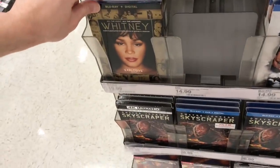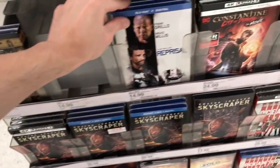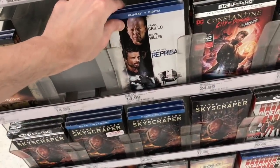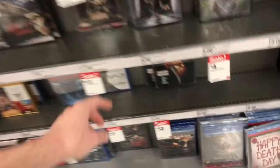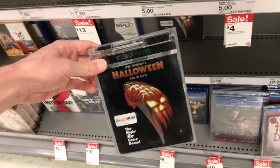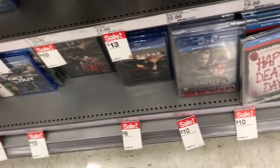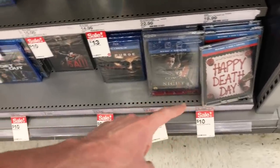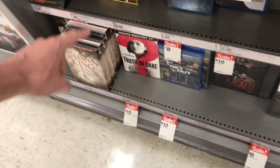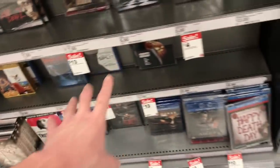Also today, Whitney released today the Blu-ray of that one. That's $19.99. And then they have Reprisal. That one came out. The film was starring Bruce Willis. And then other than that though, they have a bunch of Halloween titles on sale, horror titles on sale, like a really good price here for the 4K of Halloween. That one's only $13, so that's a really good price for 4K. And they have other ones on sale like Happy Death Day for $10, Get Out for $10, some of the other ones here like Annabelle for $13. So that's really cool, all these ones on sale.